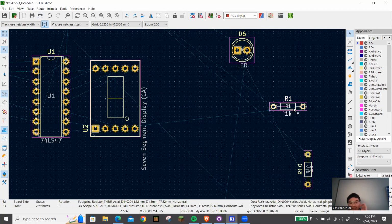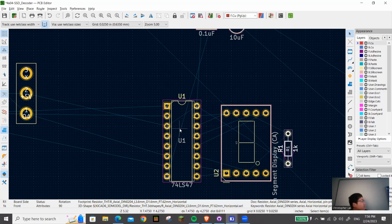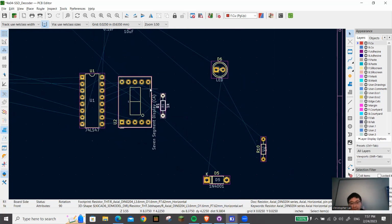You'll see that a lot of these lines spanning across my schematic are the rat's nest, right? We talked about it. The rat's nest showcases where I need to place my wires to connect all the components together.